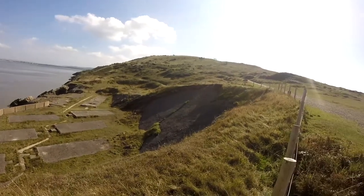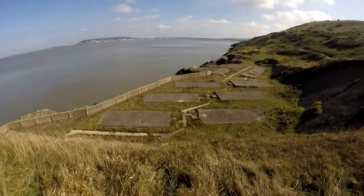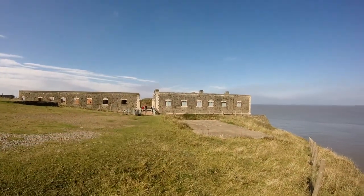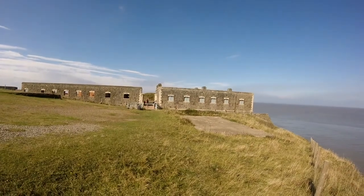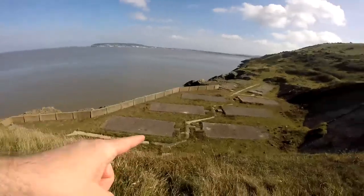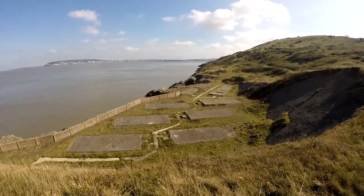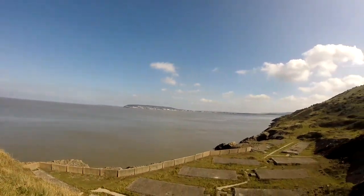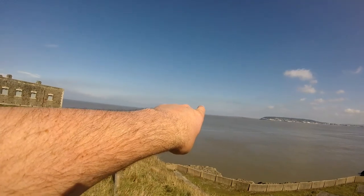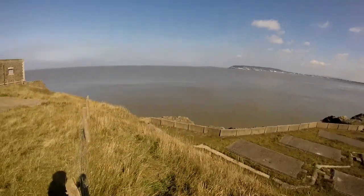The huts would have been dug into the hillside, because that's where the bedrock is, and the stairs get to the top ones. That's where the soldiers would have slept. And in that piece there, that's where the commanders, I guess, slept. That's how it was during those days. Very cool, and there's Weston over there. Like I said, Bristol's around the corner kind of thing. Let's go and check those bunkers out.